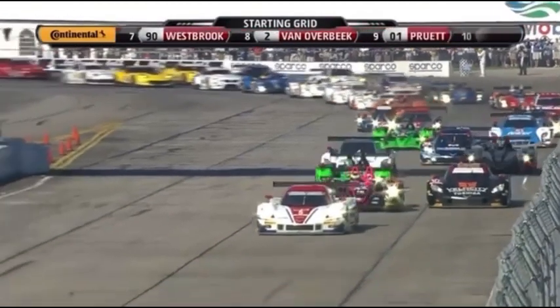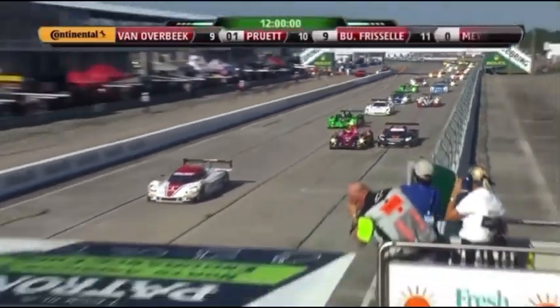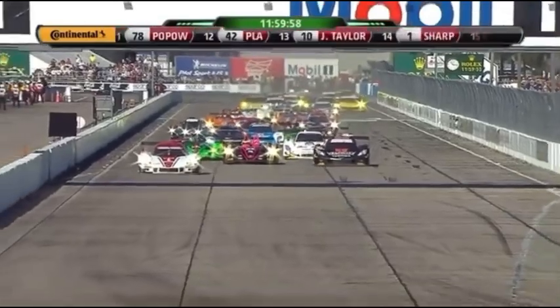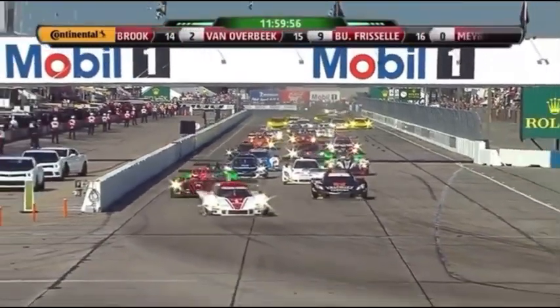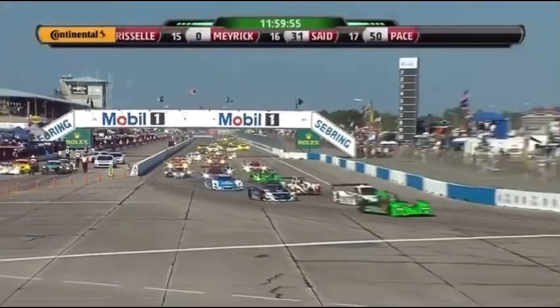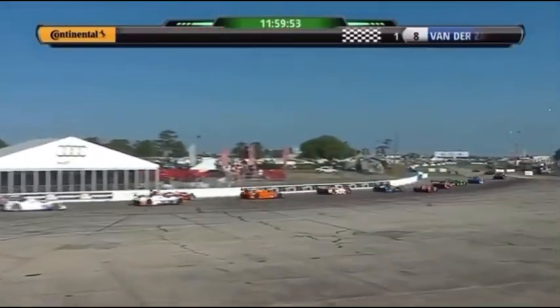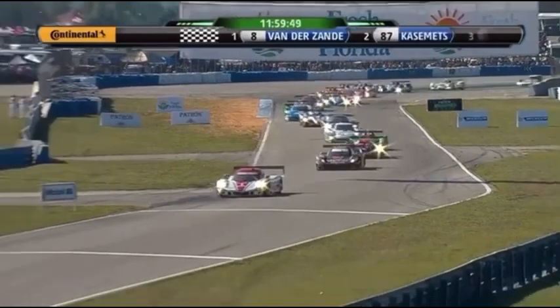Series Daytona prototype. And now the hammer comes down, the green flag is in the air, and we're underway at Sebring. Barbosa takes the lead. Look at Ricky Taylor in the Velocity Worldwide machine. He stuffs it down the inside of Olivier Pla. They're side by side through turn one. Ricky Taylor really timed that perfectly, got to the inside. He knows this track very well.